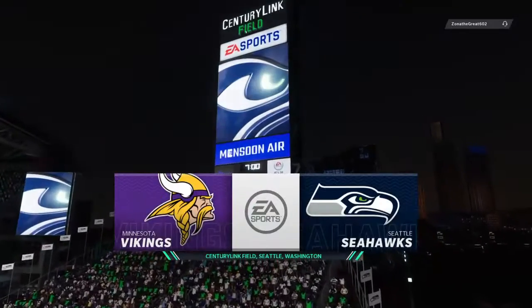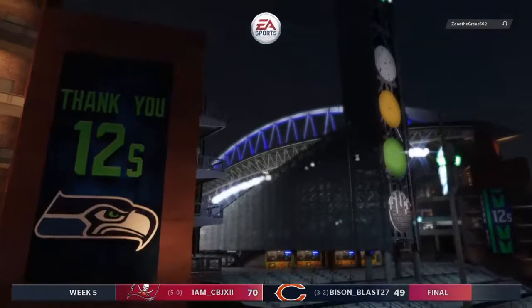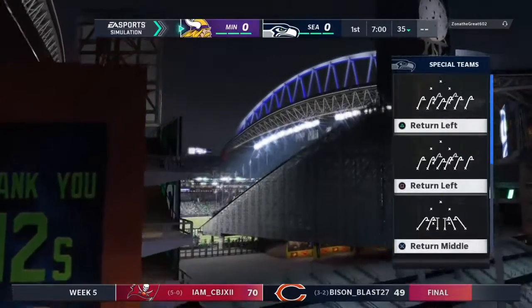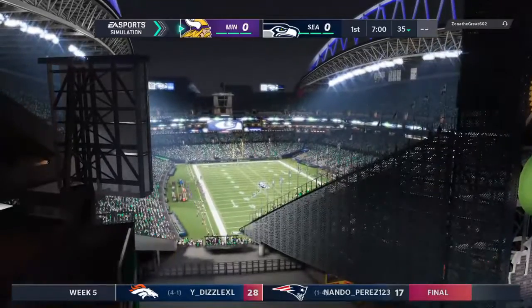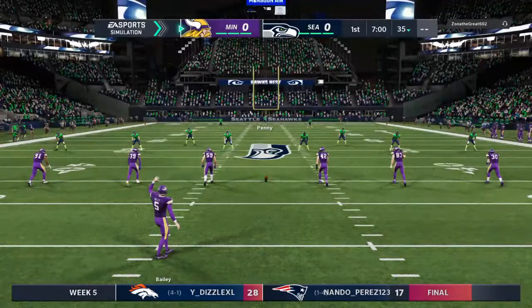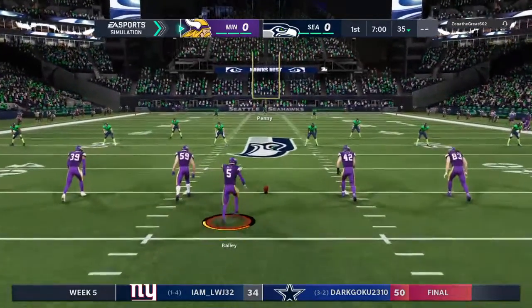West, you get a look inside CenturyLink Field here in Seattle. This crowd, as we've come to expect in recent years, is as loud as any in the NFL, and they get even louder when their Seahawks are introduced. We're ready for football as the Seahawks get set to do battle with the Minnesota Vikings.